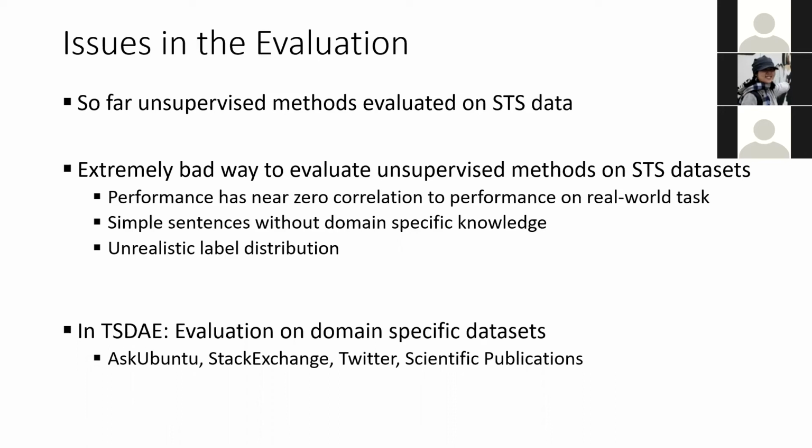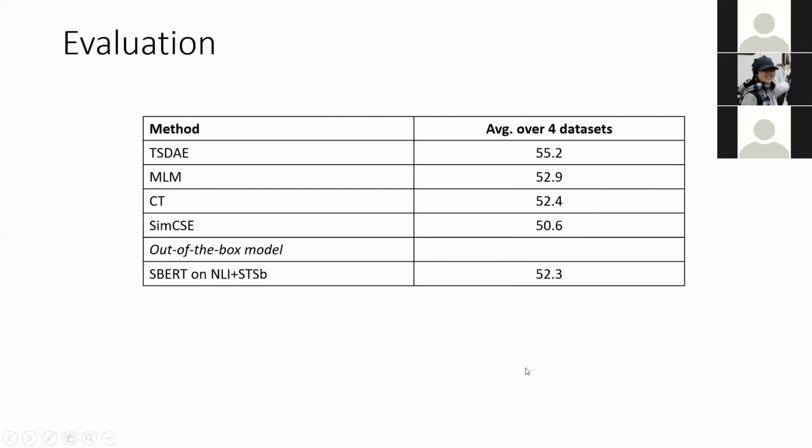So in the TSDE paper, we propose a different evaluation based on four specialized domains. One is about questions on Ubuntu, then one on different Stack Exchanges, one on Twitter, and one on scientific publications. And here we see the difference in performance.